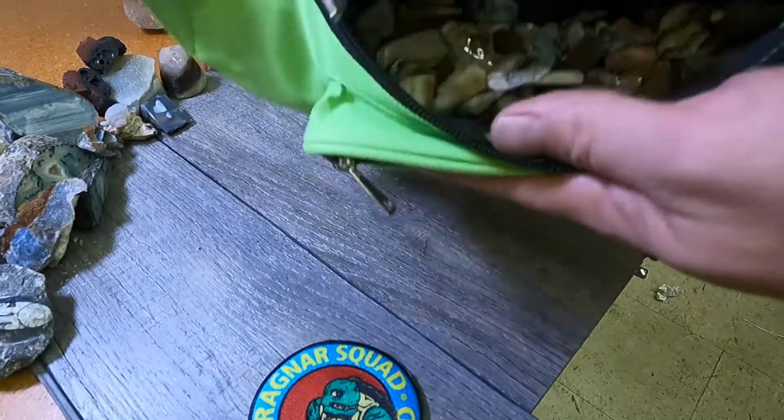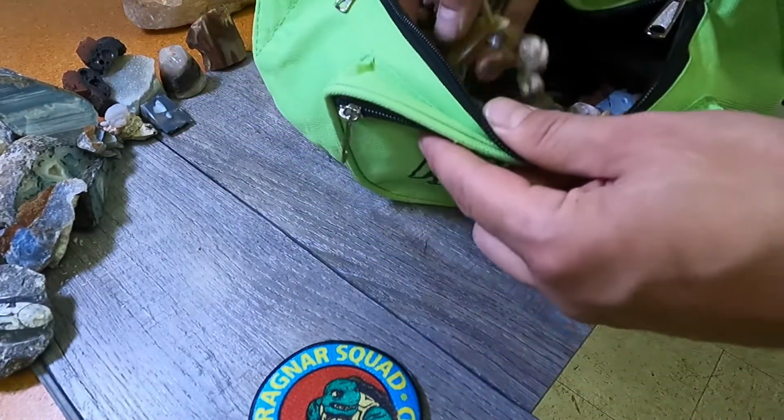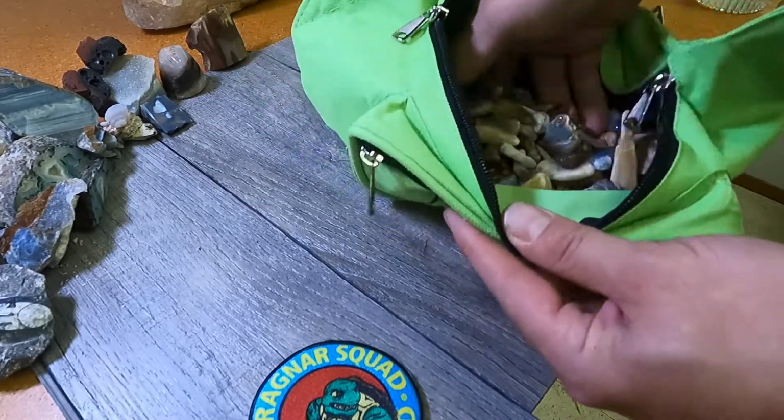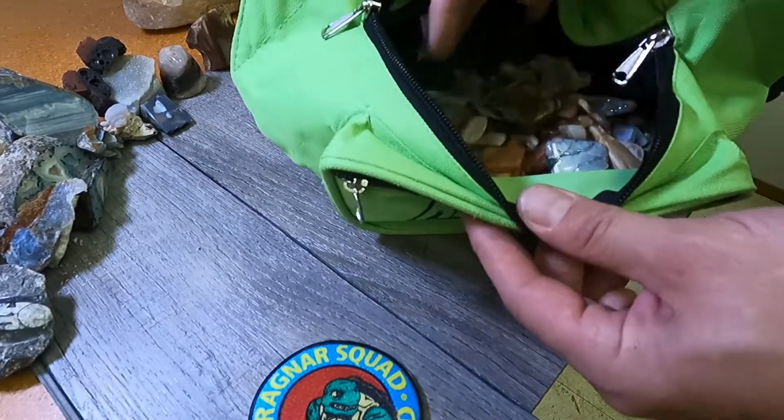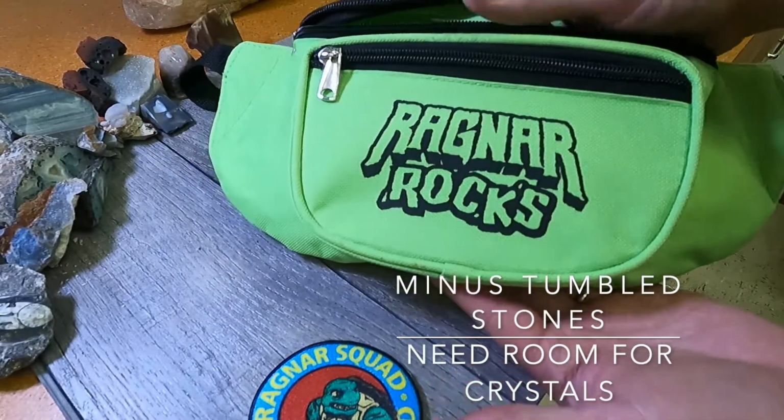So I put a bunch of my tumbled stones in here to see how many rocks it would actually hold, and there's probably, I don't know, a couple hundred little tumbled stones in there. So I'm going to take this with me on my next trip. We're going to be headed out to Crystal Island.